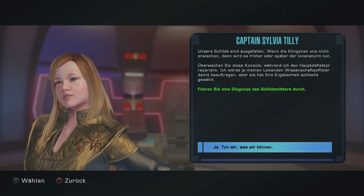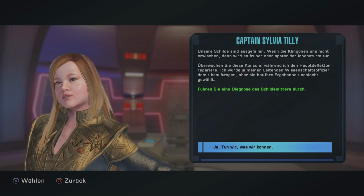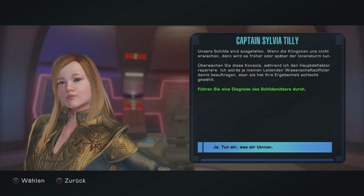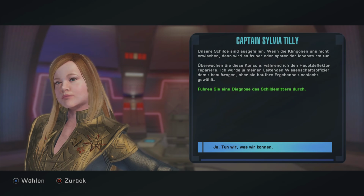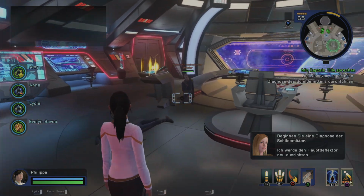Our shields are down. If the Klingons don't get us, it's only a matter of time before the Ionensturm does. Monitor that console while I try to get the main deflector back online. I'd order my chief science officer to do it, but she chose her loyalties poorly. Start a diagnostic on the shield emitters. I'll start to recalibrate the main deflector.